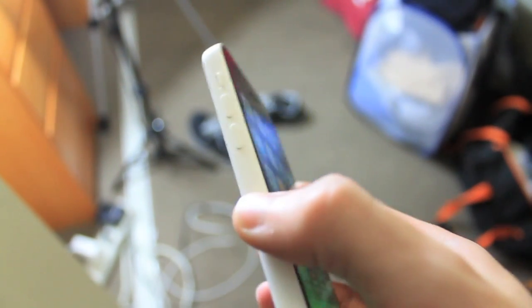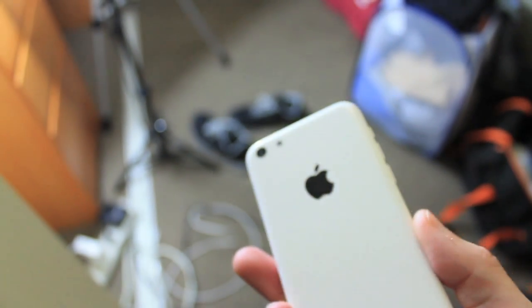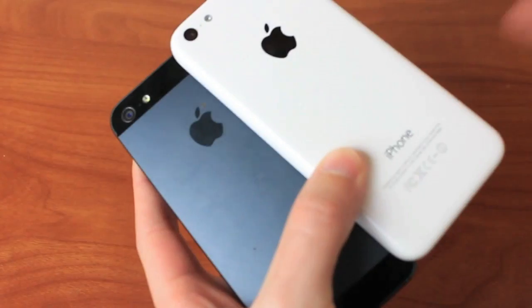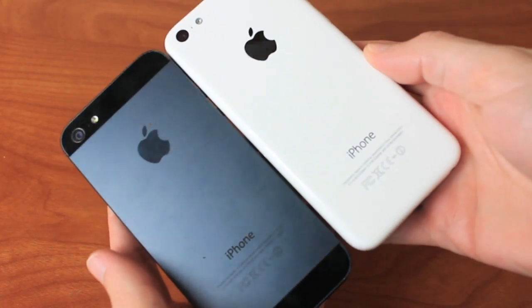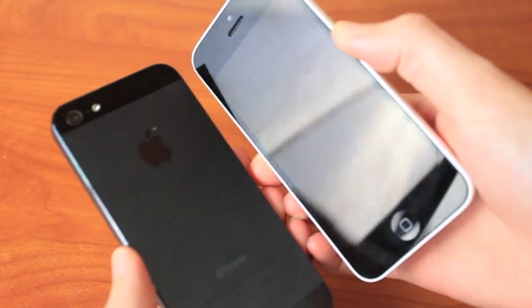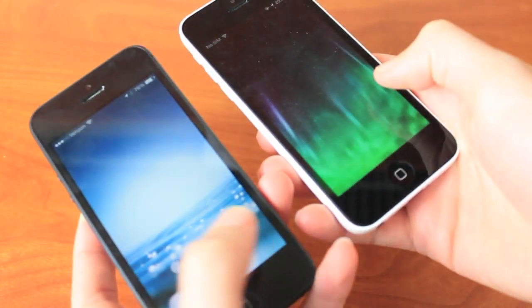So first of all, I'd say the biggest change with this phone is the design. If we compare it to the iPhone 5 here, which is what it's basically modeled after, you can see that for the most part they look similar from a distance, but when you actually get it in your hand it feels so much different. Personally, I think it actually feels easier to hold in the hand because the edges are rounded, so it's easier on the hand and it feels really nice.